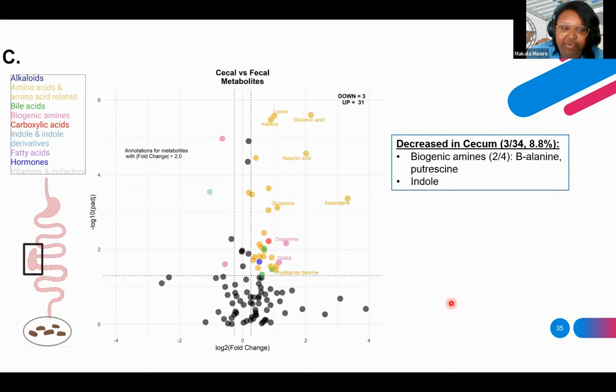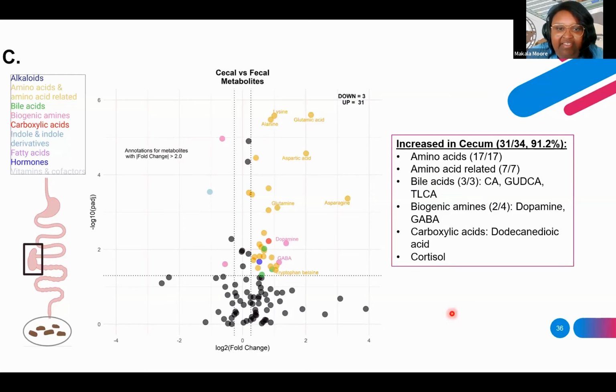And then the cecal and fecal comparison. I didn't expect many changes, but there were a lot more there than I expected. Metabolites that were decreased in the cecum compared to the feces were some biogenic amines and indole. This indicates that there's more microbial contribution in the colon than there is in the cecum. And then pretty much everything else was increased in the cecum compared to the feces. Cecum has much more microbial activity, more fermentation, metabolic processing than the feces, which I think explains a lot of these changes.